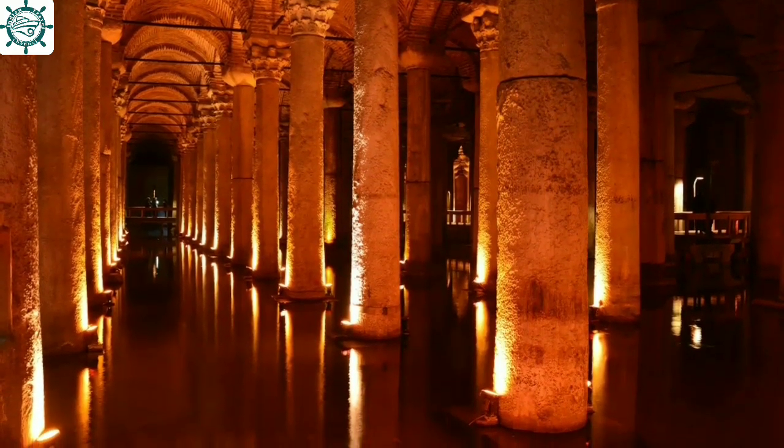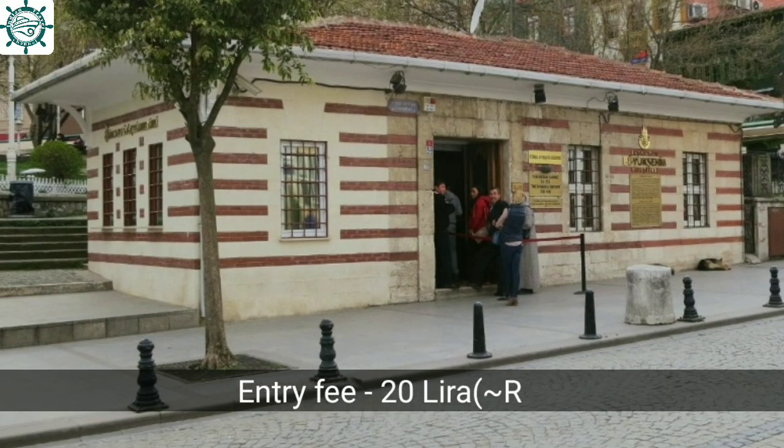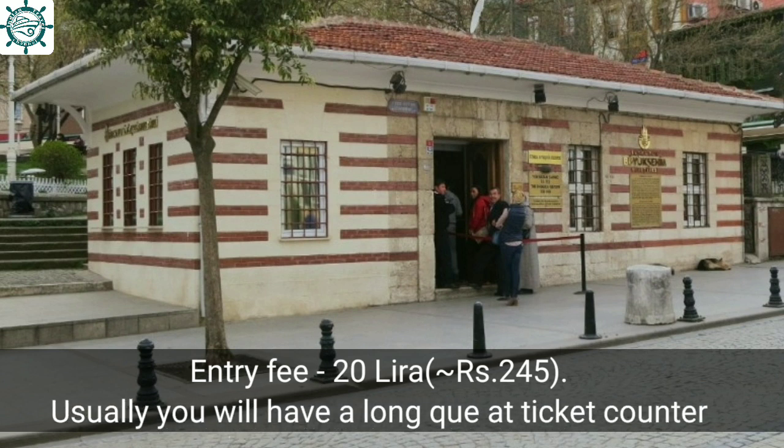52 descending stone steps take you down from ground level to the cistern, which is usually dark, being below ground level, making photography a difficult task. Entrance fee for this monument is 20 lira, that is approximately rupees 245.